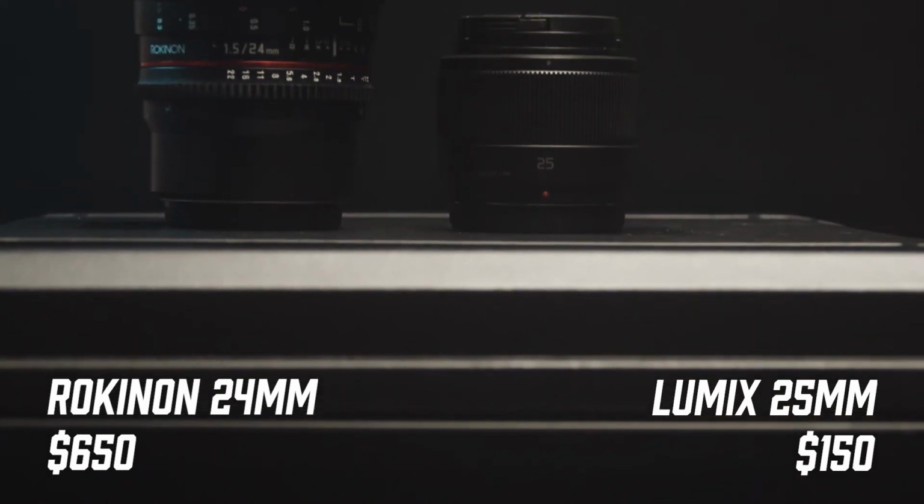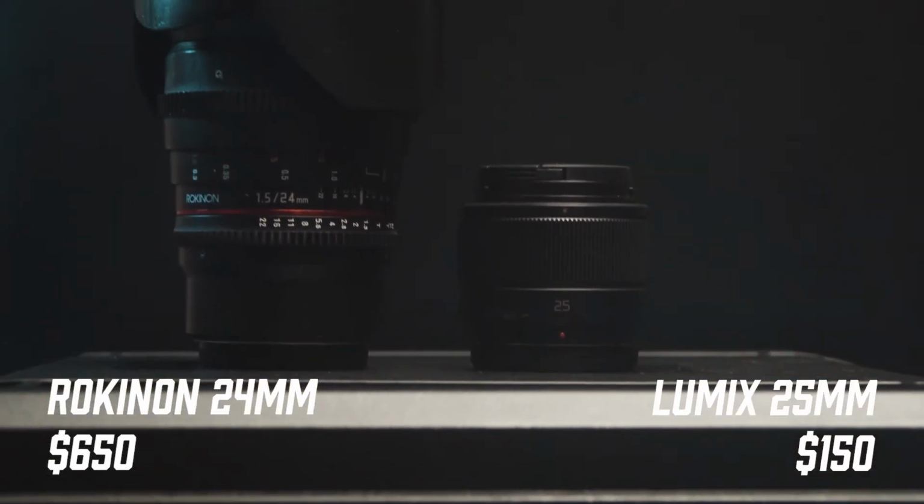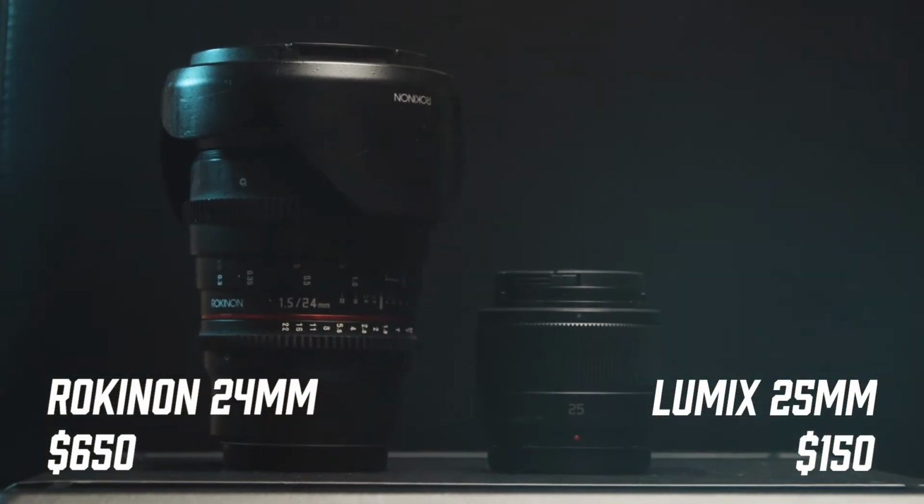I think one of the biggest reasons to buy the Lumix lens or a cheaper lens is simply because of that. It's cheaper. It is a cheaper lens. This lens was $150 at f1.8. It's great for portraits if you have a micro four thirds, but this really isn't about this specific lens. It's about lens choice in general. Sometimes your cheaper lens is sharper. In this case, mine is.